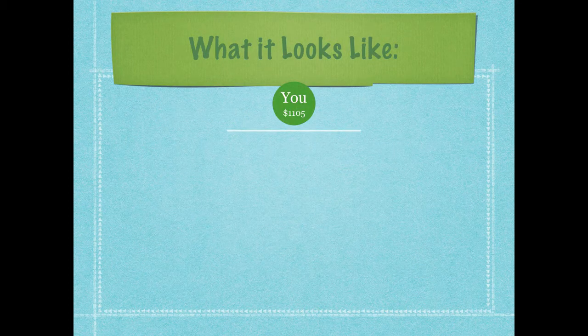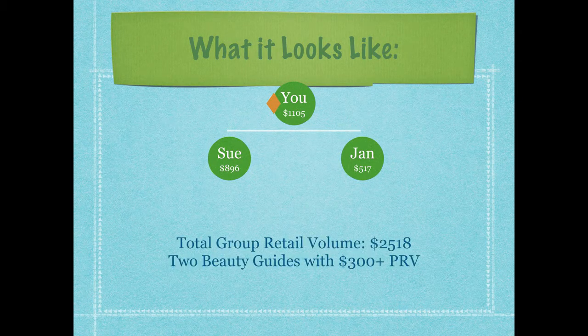All right, so let's give you an example of what this can look like. I'm going to give it to you as simply as possible because, 1, I lack screen space, and 2, I want you to understand that you can do this with 2 other people on your team. So let's say here's you, and this month you have $1,105 in sales, and you have Sue, who has $896 in sales, and Jan, who's got $517. Well, that makes you a lead, because your total group retail volume is over $2,500, and you have 2 beauty guides with $300 or more personal retail volume for the month that don't fall into the same line. Now, if Jan was under Sue, you would not be a lead, because you would have 1 qualified leg, whereas because they are in separate legs direct to you, they count as your 2 active legs. So simple as that. That is literally how simple it is to get lead.